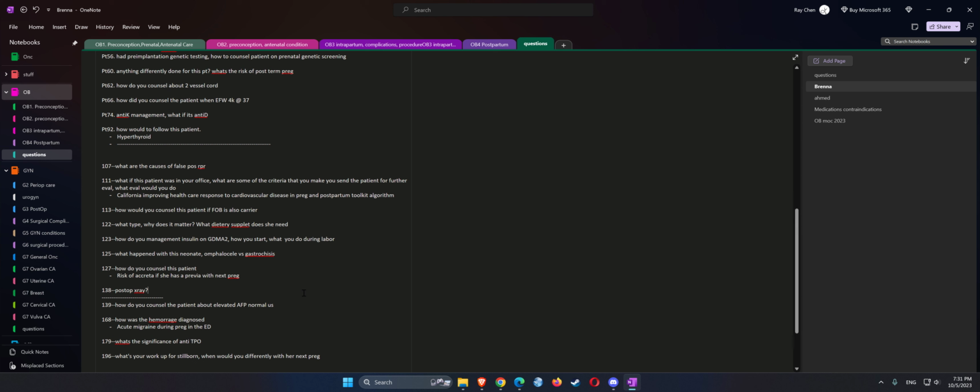Okay. Do you know why? Because it may take up to 6 months for seroconversion to happen in infections of syphilis. So that is probably why it's recommended to be done at such an interval. Okay, good.